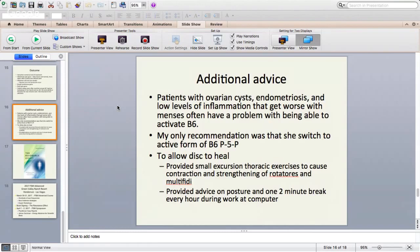And she's agreed to take a 1 or 2 minute break every hour during her work at the computer, set a timer, because the discs are like sponges, right? They're water filled. It's cartilaginous, but it's water filled. So when you bend forward all day, the water goes out of the disc and it gets stiff and dry and brittle and more likely for the annulus to crack. So if you sit up, it allows water to flow back into it, and it rehydrates the disc.